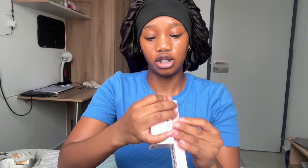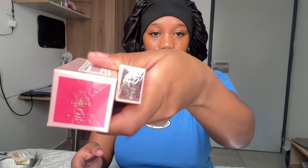Okay guys, so let us unbox the SHEGLAM products. I bought a liquid blush and a lip liner. I really like the packaging. I love the pigment that the brush has. Oh, okay, and then yeah, so this is basically it. The color of the blush is on point. It's called On Point. And we have our first coffee, which is in the number 524.